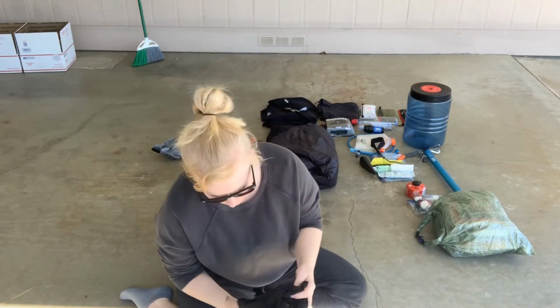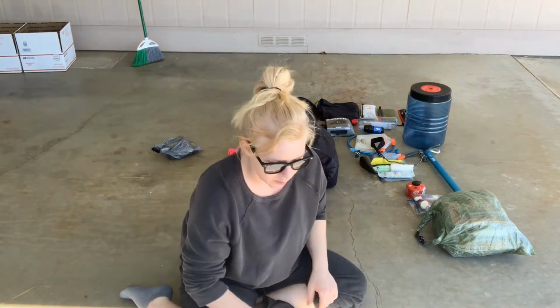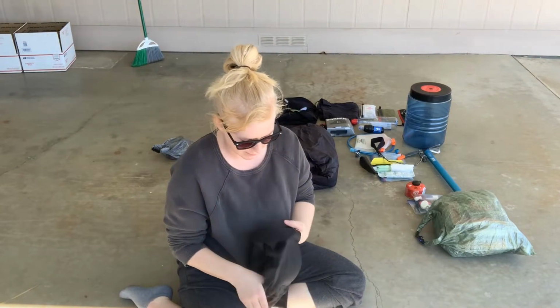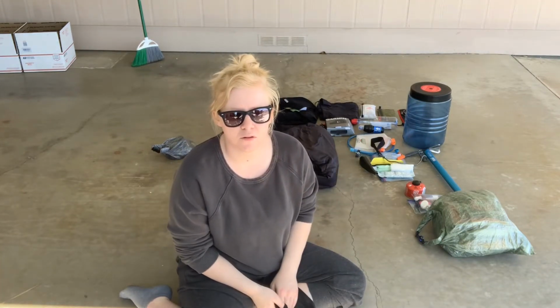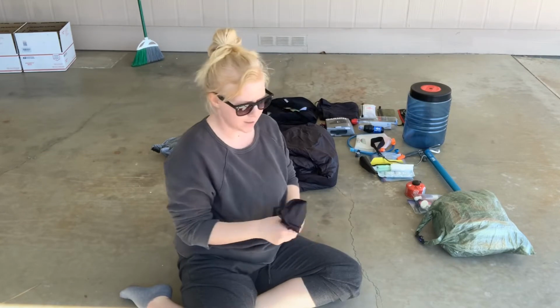For my undies, I just have a regular black pair of New Balance. I'll probably bring 2 pairs of undies. And then bras, I have this Calvin Klein, and it is so comfortable. I bought 4 of them. I've never had a bra this comfortable in my life. So there's that. Just got a black buff.